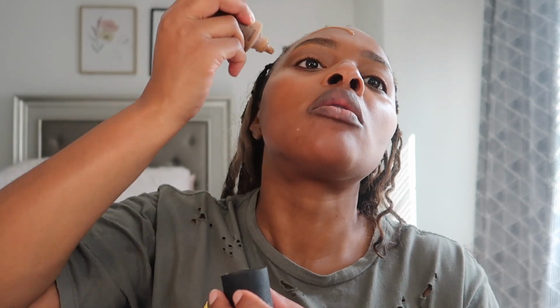I think I'm kind of growing out of that and moving into the dewy, but if you have oily skin, matte's really good. In general, this foundation is so good when you're going for a full coverage look. The coverage on it is beautiful. It looks so good on my skin. Look at my skin. I think it looks great.